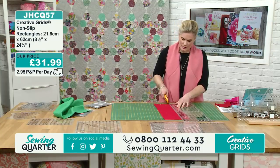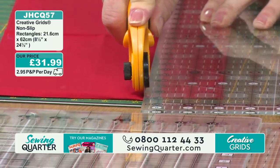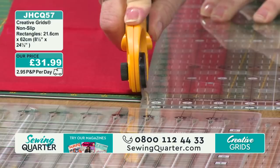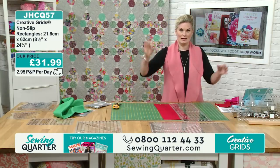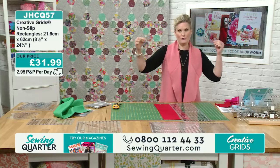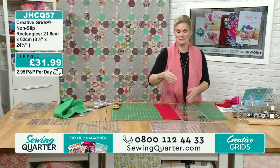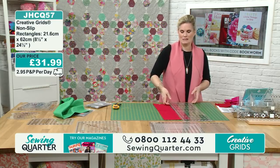So when I start to cut, I know that I've got that. I can then push and I can go all the way to the end, and I've still got ruler left at the end. That's why that 24.5 inches is brilliant, because your standard quilting fabric is 44 inches, in half is 22 inches, so I've got at least an inch and a bit either side to then be safe when I cut. All about safety, all about ease of use.